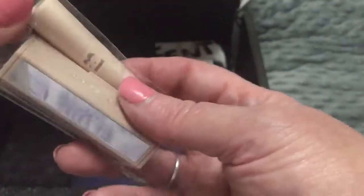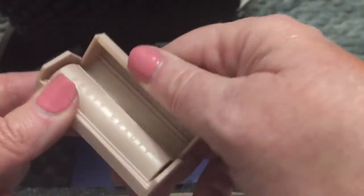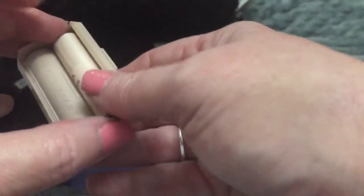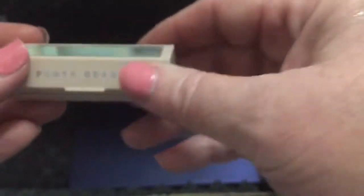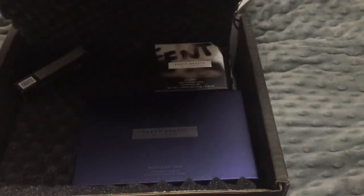BoxyCharm, you should do more of these. So here's your little lipstick-looking thing with the little mirror, and you pop this open, and I'm not sure if this comes out or something. Oh, it goes in here. You fix it up, and then it comes out this way. That's very cute. It's very convenient. I don't usually use those blotter papers because I forget about them, and they sink to the bottom of my purse. And this was $16.